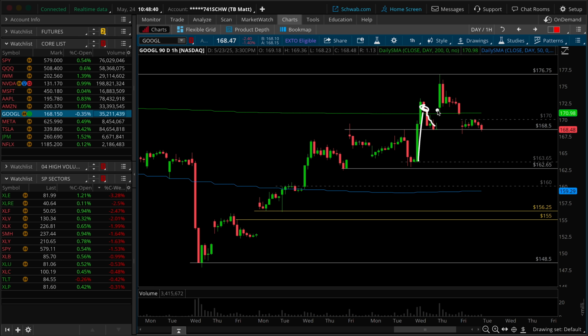Better hope you didn't buy the high. Straight up pullback, right? Better hope you didn't buy the high again. Hope you didn't short the low. You got blown out of the water. Oh, I thought it was a double top and we were under the neckline. Nope. Try again, right?